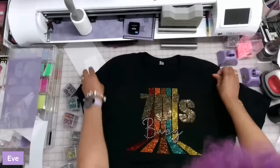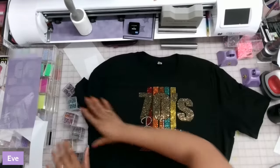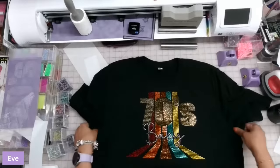I'm thinking about leaving my sleeves though. I mean, I love my arms. My arms, I feel like, are super cute. But see, in the summertime, I might get hot. I don't know. I'm going to have to think on that. Let me think on that. Or I can just make me another one if I don't like it without the sleeves. How about that? All right.